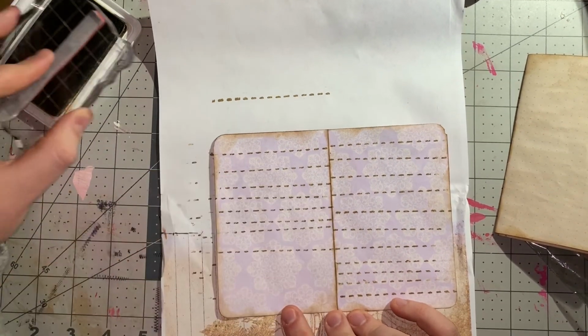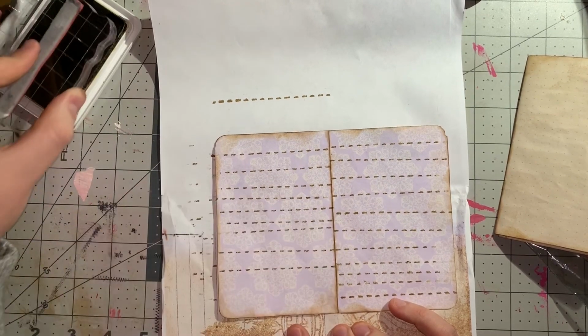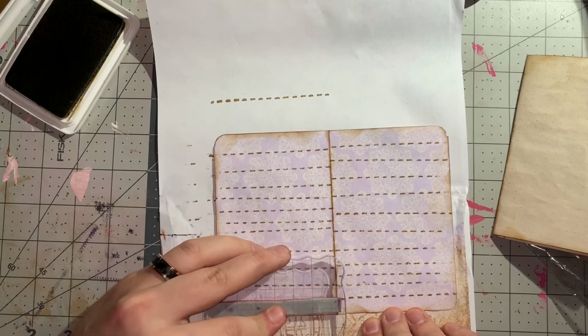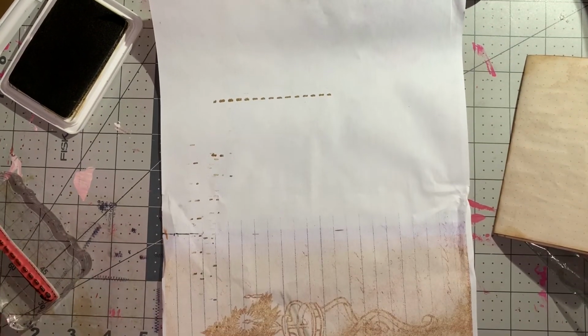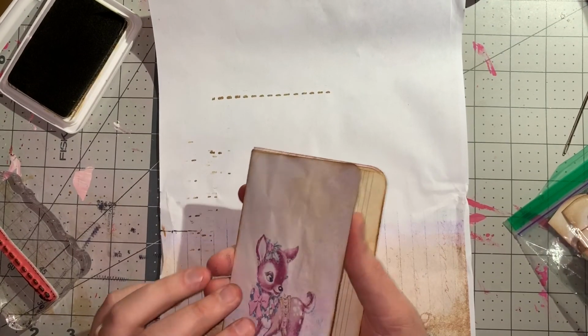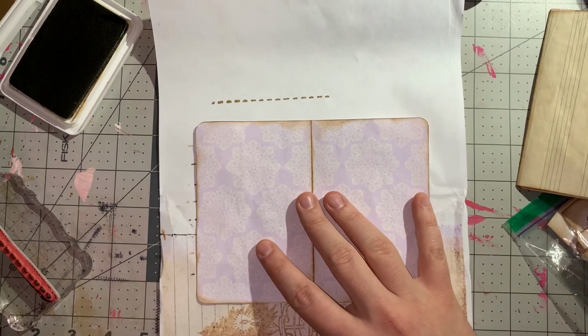So there's that. Good grief, I just cannot get the space even. Whatever, it's fine. Hashtag junk journals, right guys? I also did round the corner of these just because I like, I don't know, rounded corners, so.